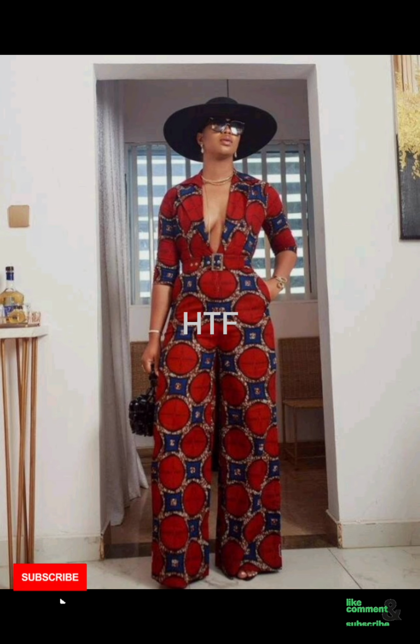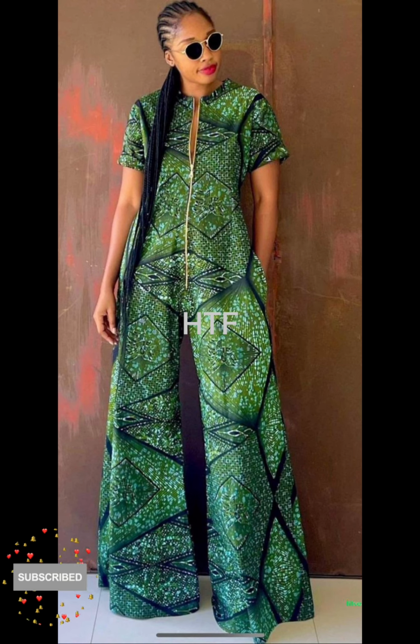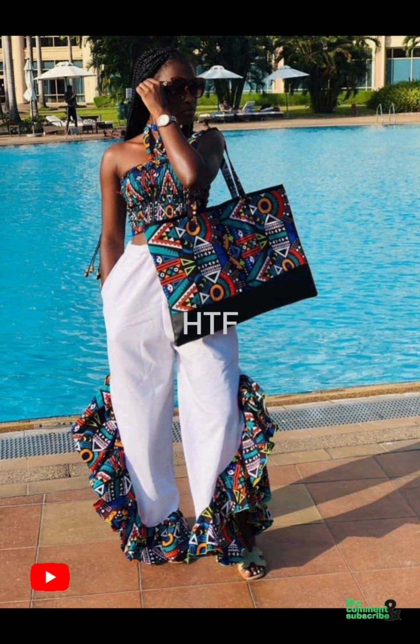Ankara is a very nice piece that you can sew different styles. You can sew it as skirts, you can sew it as gown, but today we have combined jumpsuits. So this jumpsuit, you can rock it to any occasion, you can rock it to any function, and you'll be looking so good.